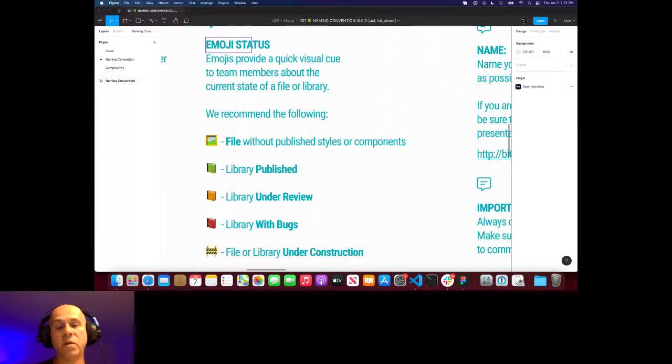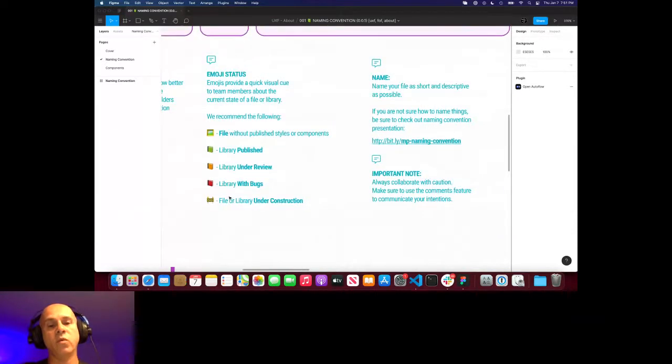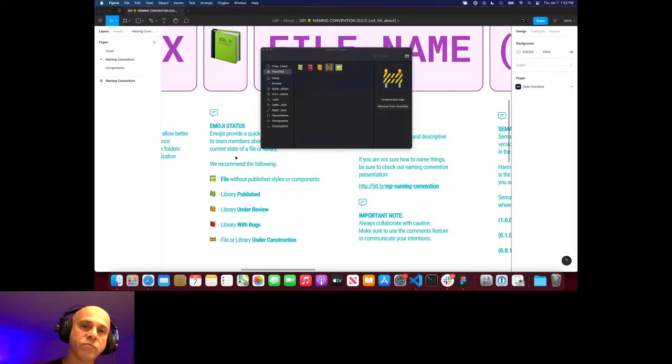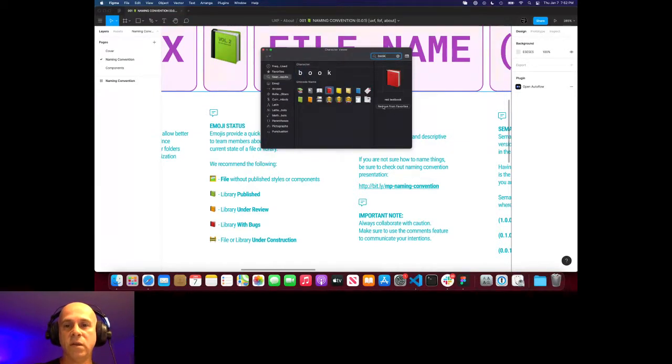And sometimes someone posted a bug on a particular component, and we received that ticket, but we don't have the time to address it. So we just change the emoji to red, knowing that this is a published library but has some bugs that need to be reviewed. And if someone goes into a particular file and starts working, they can change the emoji to under construction, or under work, right? The way I usually have this, I bring in the character viewer, and I have all these saved as my favorites, right? The easy way to do that is you type in book, and you select this and add to favorites.